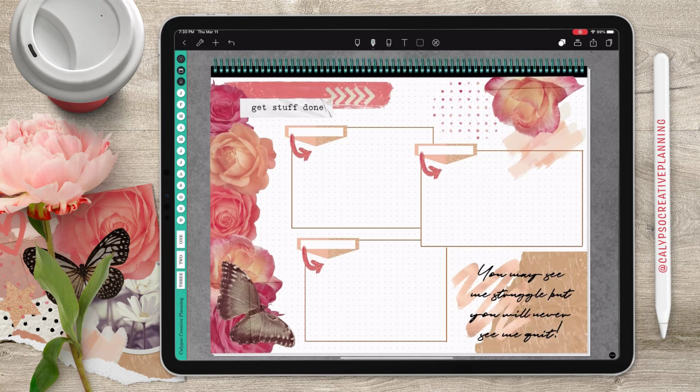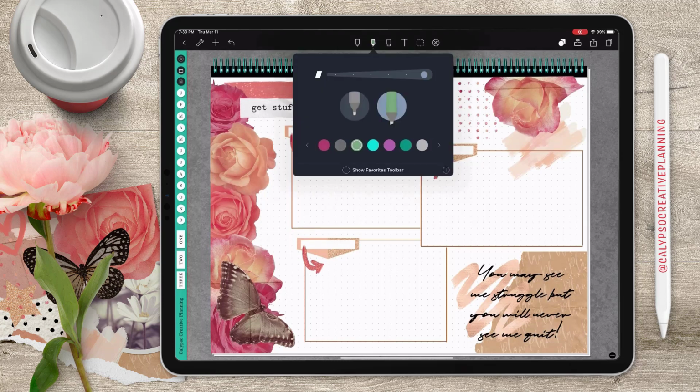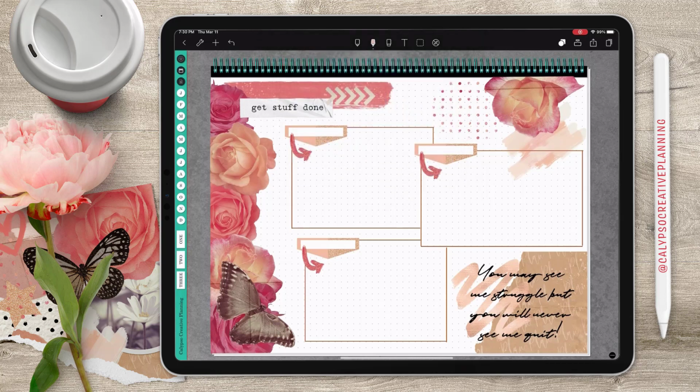Okay. I'm going to switch to the highlighter. And I have this soft peachy color. I think I actually created this color to go along with a sticker set from the Digital Siren. But I'm using this highlighter to create kind of like a shadow line for these boxes because I thought that would be fun. A fun way to pull in some of this color.